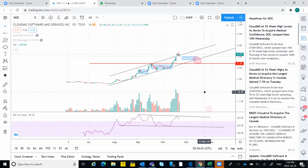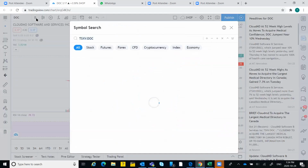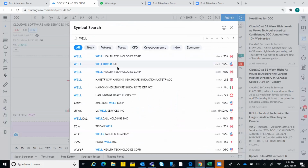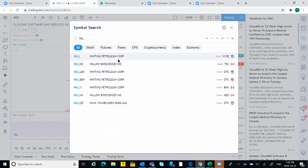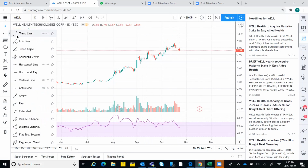Now this 22nd news, the 52-week high, that's normal. Both Cloud MD and the other stock were in ups and downs on Thursday and mostly Friday. Which is the other one? WELL, the pharma, the first one. But this is still in the downtrend.